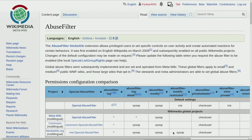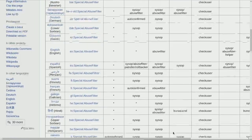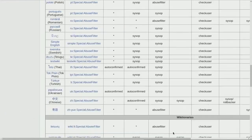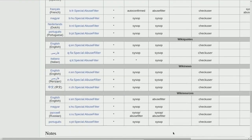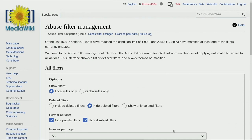AbuseFilter is enabled on a number of Wikimedia wikis. Are you a vandal, just like me? I love making bad edits on the wikis. But AbuseFilter made my life harder, while it allows you to spend more time on editing content and less time on reverting me. Here is how it works.